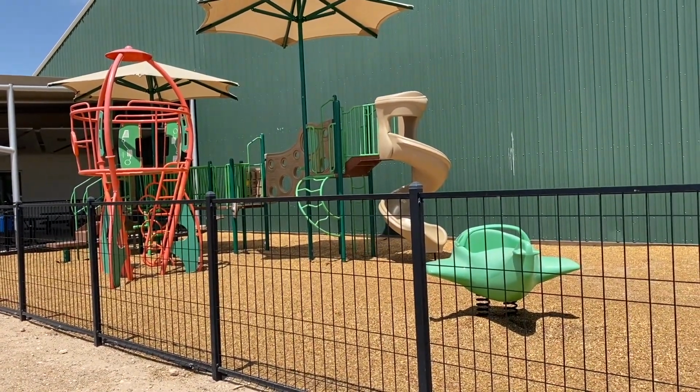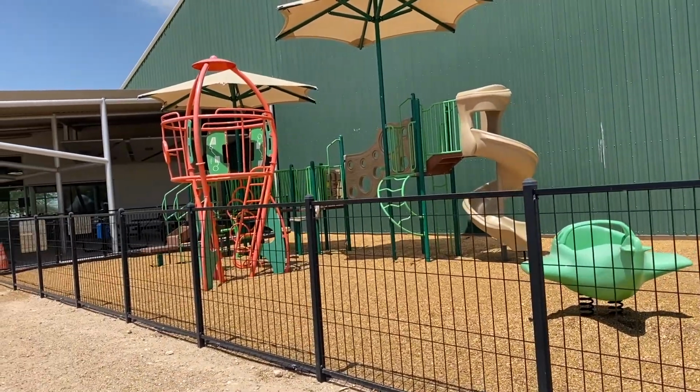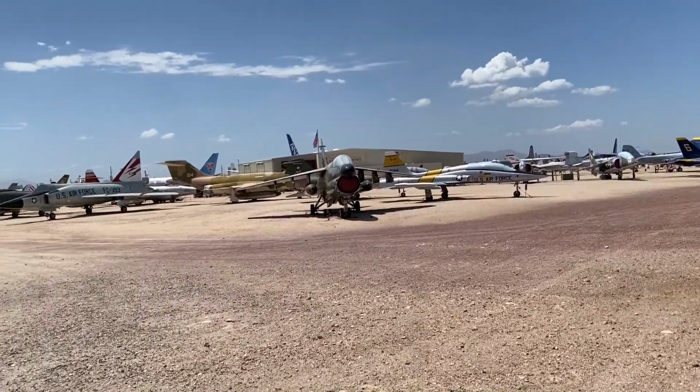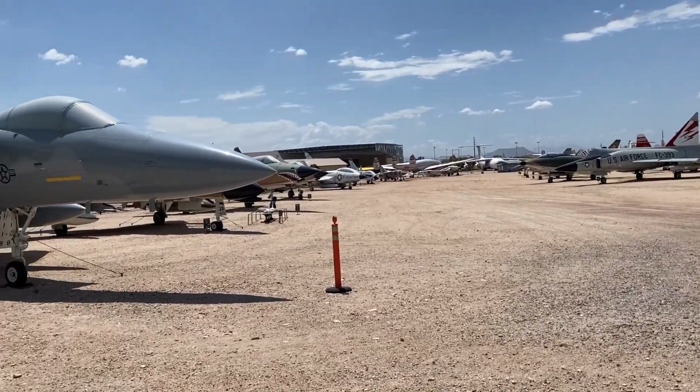I need to ask how many planes they've got on display, but if you come here to see all the planes, the kiddos can have something to play with while you're looking at big toys. This is outside, one area of outside.